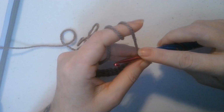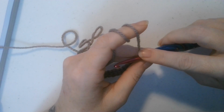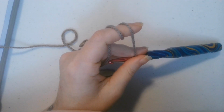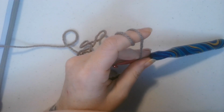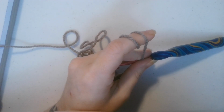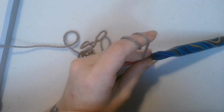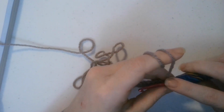This is going to be row 4. I think it's row 4. Oh, okay. It's much easier in the book than I thought it was going to be.